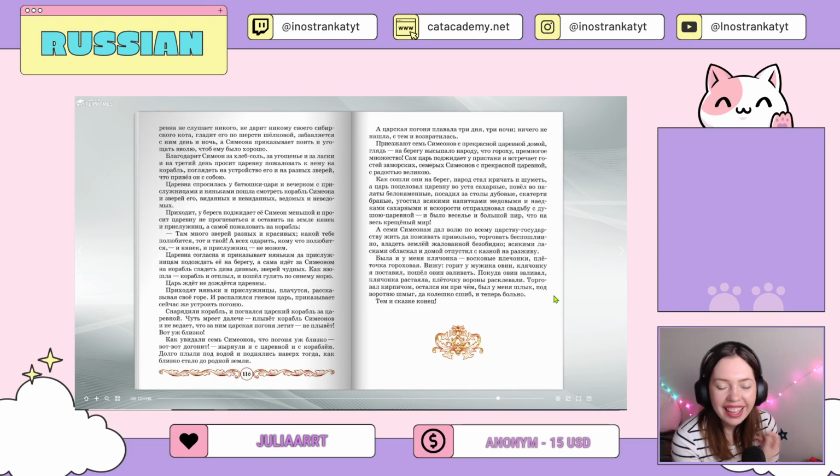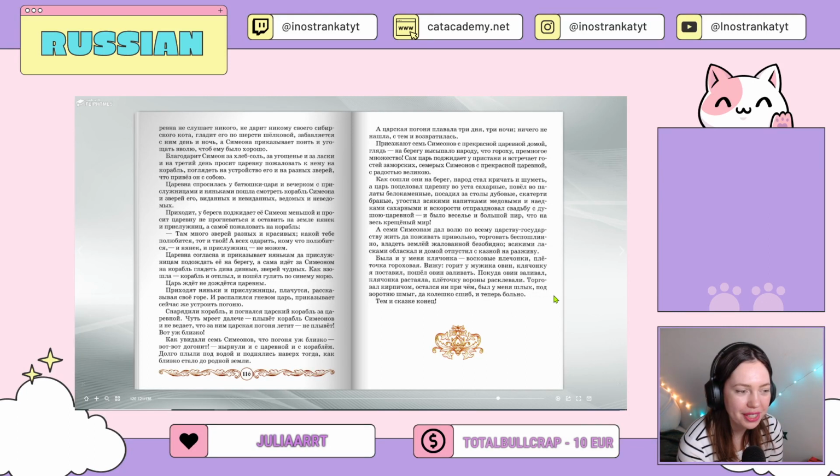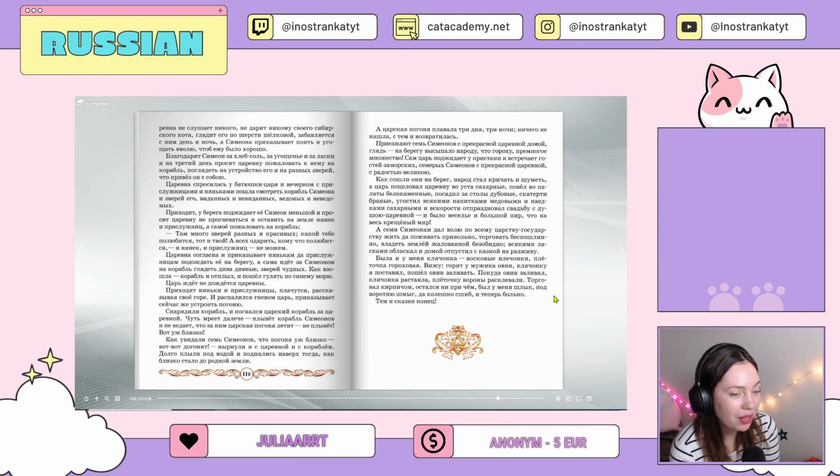Kidnapping! So basically for 3 days everything was fine, and when it was time for him to leave, he tells her, ooh, let's go to my boat. I'm going to show you some wild animals and other smart animals that I have, exotic animals, and also some special machines. Haha.